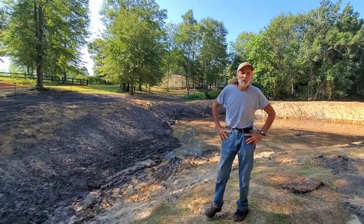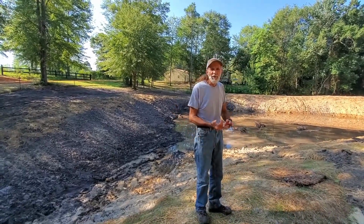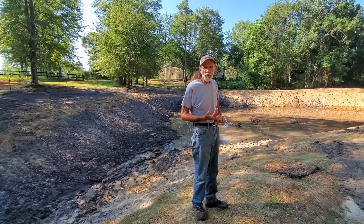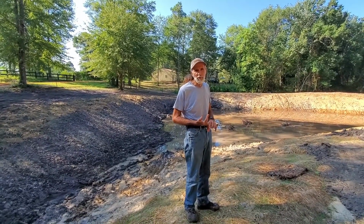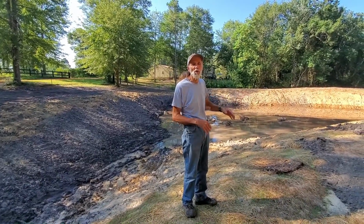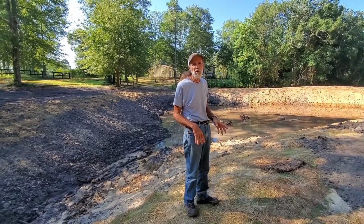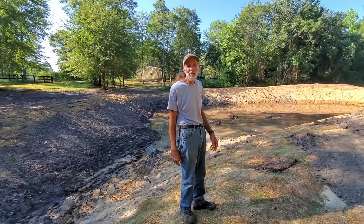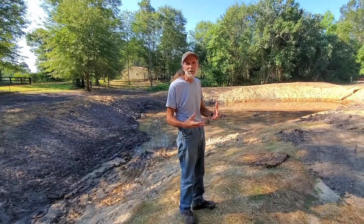Okay guys, we've got the fish released into the front pond. We did catfish. We just did a small amount. We did the bluegill brim and we done the minnows up here. Now this thing's around 4 to 5 foot deep already out in the deepest part, so it's plenty deep for them. We're just gonna start feeding them and see if we can't get this system going good.